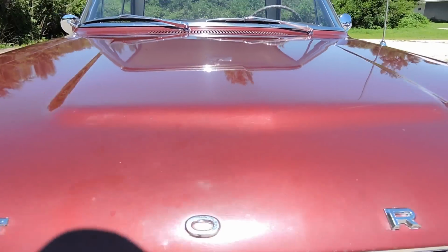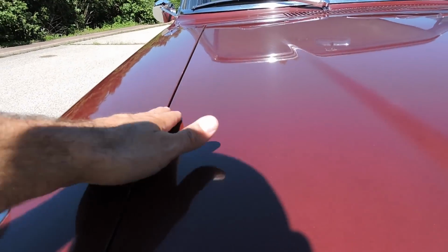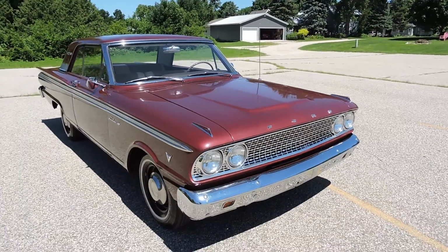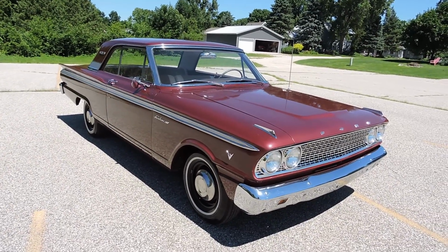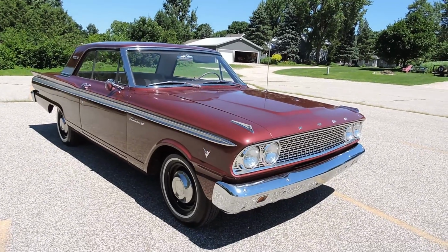Hood gap over on the driver's side and passenger side, both nice even gaps. Line up really nicely across the top of the fenders. When we got it in, we did not buff it. It could use a light buff, but it's got an awesome solid body, good straight body on it. Just a really nice old car.